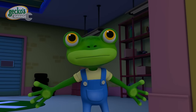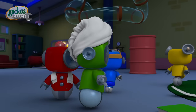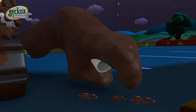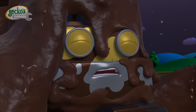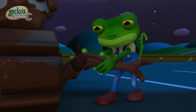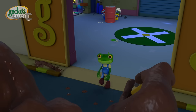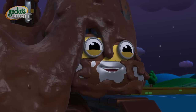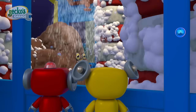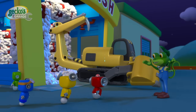Spinning screwdrivers! It's a giant scorpion! I know what's going on here. Come on, you lot. Things aren't always what they seem. First, let's get all this mud off you. See, Mechanicals? It's not a giant scorpion. It's our friend Eric.